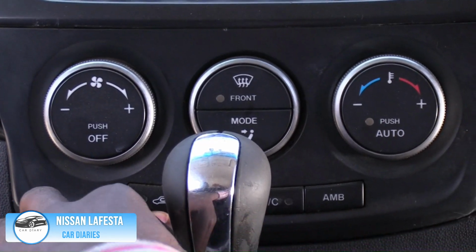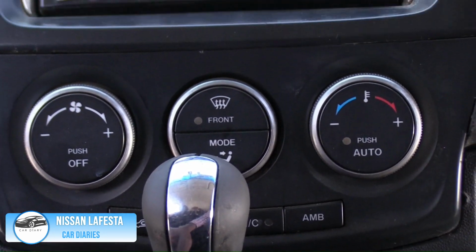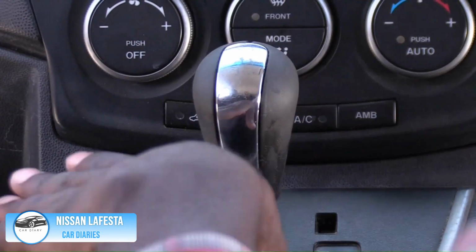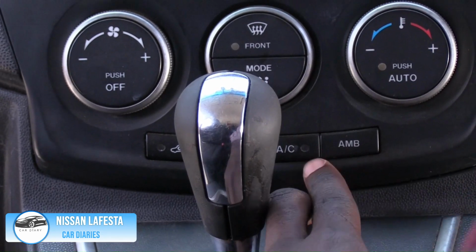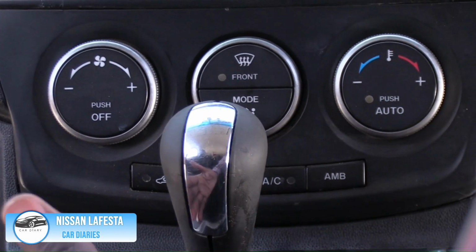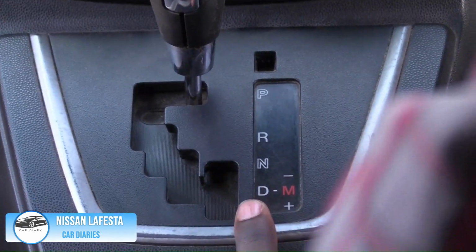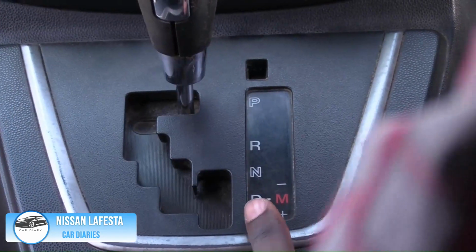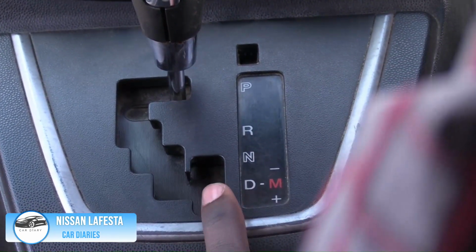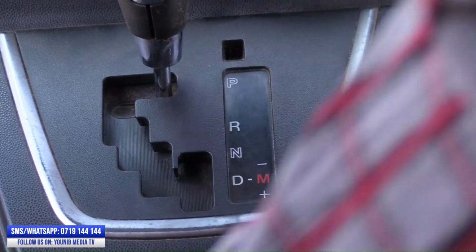Above, we have recirculation of air. So if you put this one on, that means recirculation of air is going to be continuous in your car. And all these buttons, for them to function, you have to turn on your AC button, the button that we have right here. So when we move to the gear shifter, this is very simple. You have the park, reverse, neutral, drive, and you can also drive it in manual mode. So when you shift this side, you are in a position to change the gears manually.